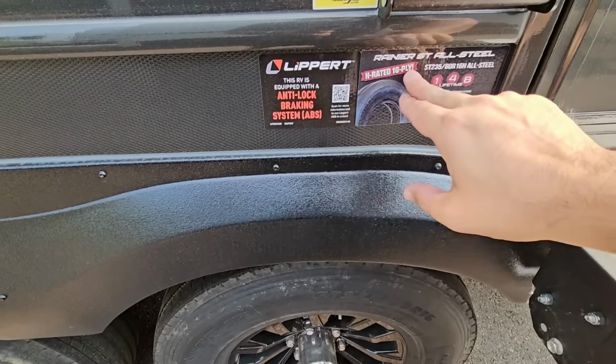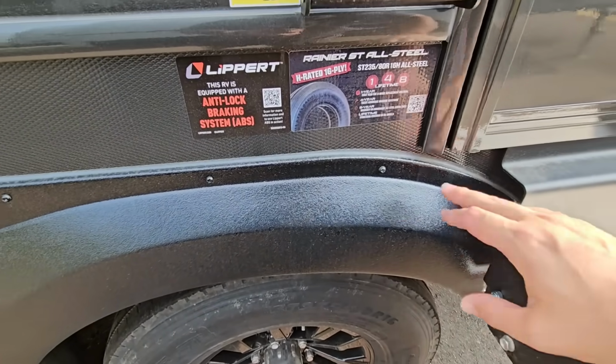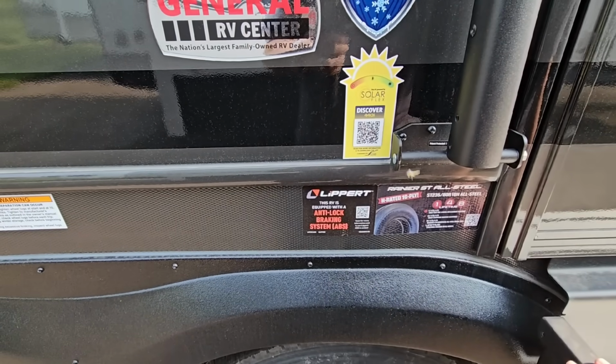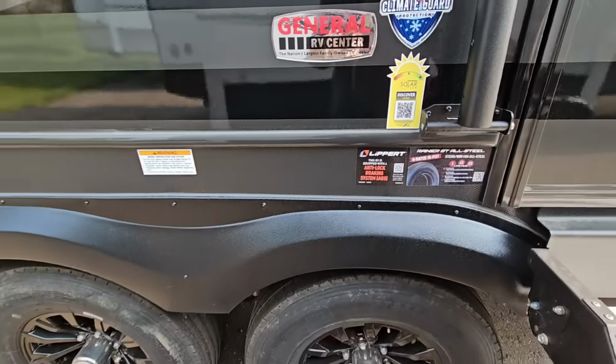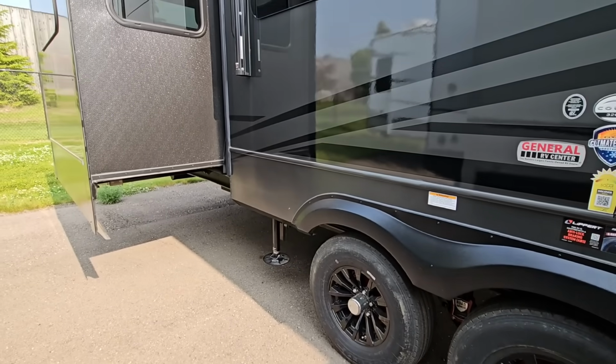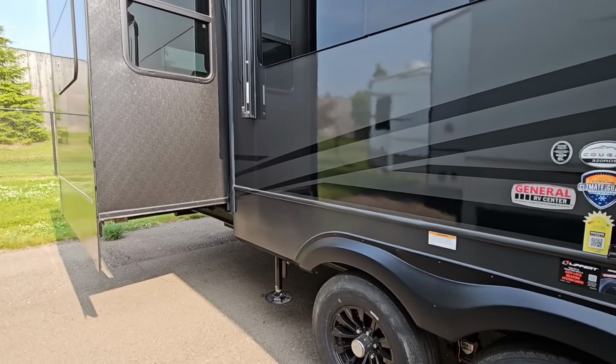And again, H-rated 16-ply tire, and it has a really comprehensive warranty, plus 440 watts worth of solar on the roof. There is so much to like about what we're looking at here that it's hard just to talk about it, because these are things people typically pass over.